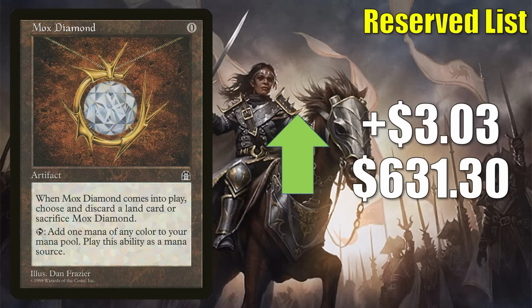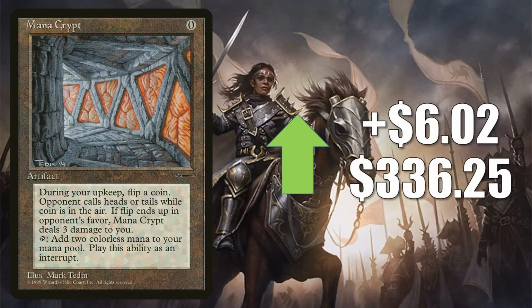Alright, here's that copy of Mana Crypt that I mentioned earlier, but it is the Media Book promo giveaway copy, which is harder to find in high grade. It goes up $6.02 to $336.25.